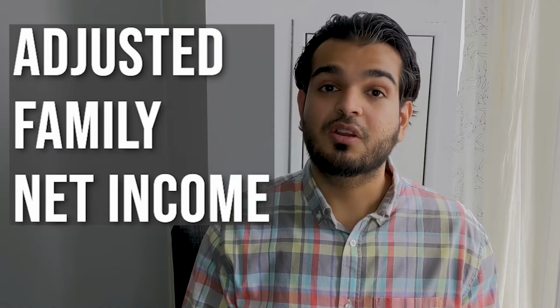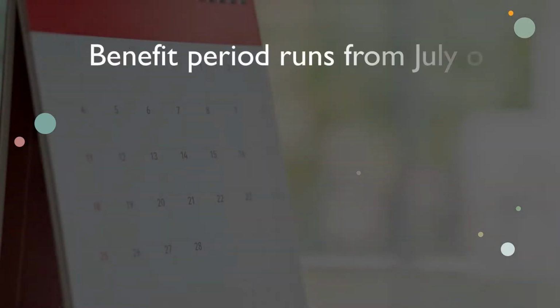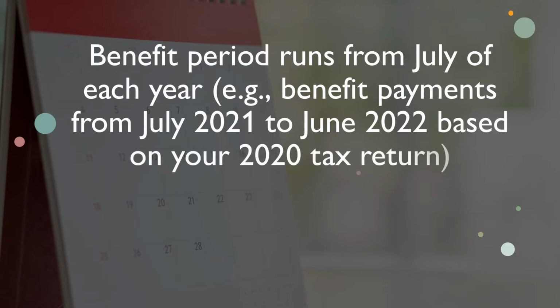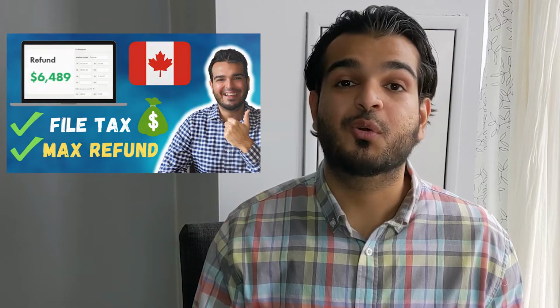Specifically, it's based on your adjusted net family income from your most recent tax return, which is why it's so important for you to file your taxes on time every year so you don't miss out on benefits like this. The benefit period starts from July of every year. So the next benefit period starts from July 2021 and goes through June 2022. And this benefit period will be based on your 2020 tax return. So if you have not filed your tax return yet for 2020, make sure you get that done right away.